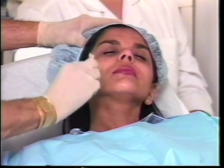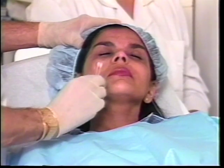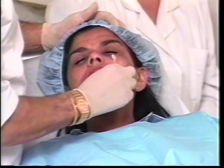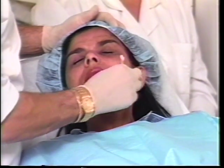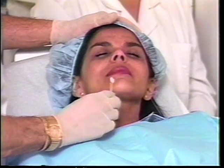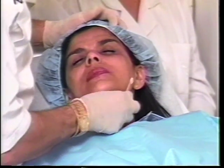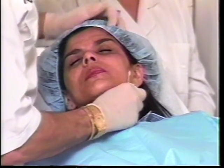Now we go to the second cosmetic unit, which is the eyelids, the mid-face, the dorsum of the nose, and across the malar prominences, which are known as the cheekbones. Now we go lower to the upper lip, around the mouth, touching the angles of the jaw, and ending with the earlobes.